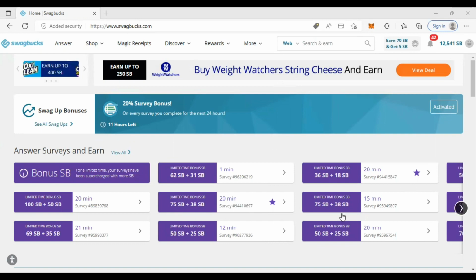You'll see here they have surveys. And right now they're offering a bonus. Right here, bonus Swagbucks for a limited time. Your surveys have been supercharged with more SB, more Swagbucks. So this survey right here, it's a minute long, right? I love surveys that are under 5 minutes for one. It usually pays 62 Swagbucks, which is already good, but they're going to give you an additional 31.